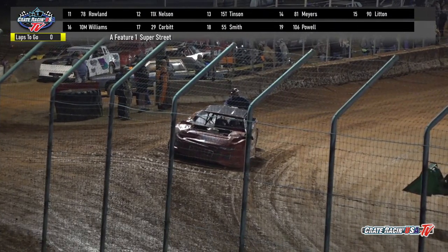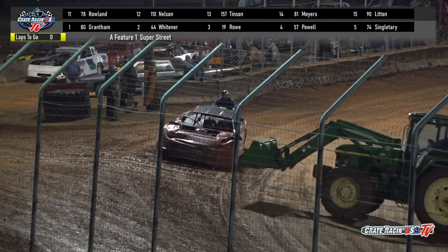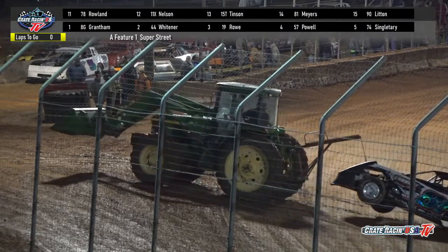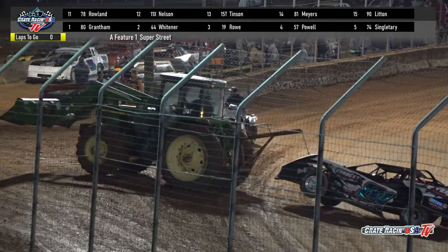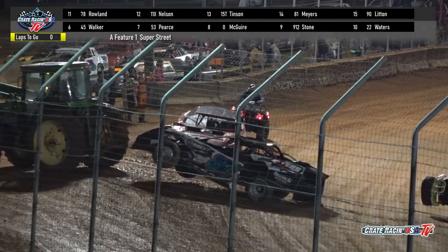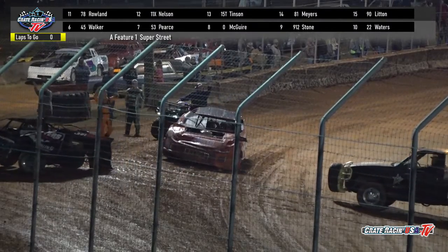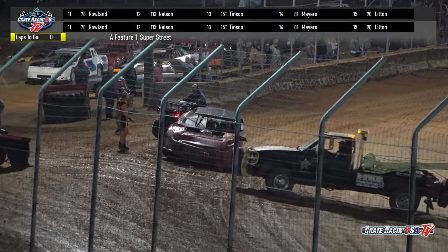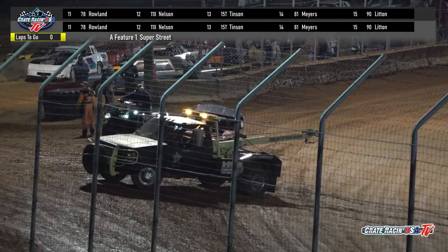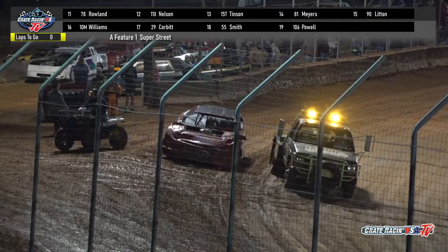As Miller in the 22, he still stays at the top of the racing surface up here in turn 4. He went to the attention of officials as the field will sit at a halt over here in turns 3 and 4 as they work to get Myers' car up and off the racing surface. 13 laps in the books here in our first feature of the night. Five more left here in our final night of the 13th annual Early Bird 50.